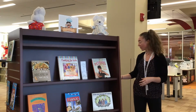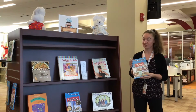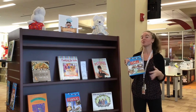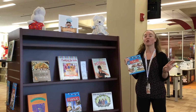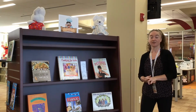We also have a lot of cooking books that feature different countries, which I love incorporating into my cooking. I love trying new foods from different cuisines. So this is a really fun display. We have Italy, we have countries from all over the world. And those will be on display all month here.